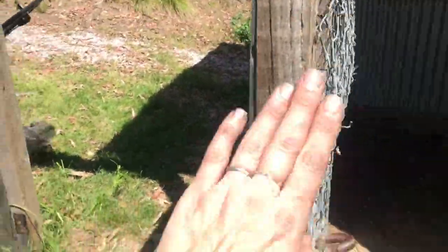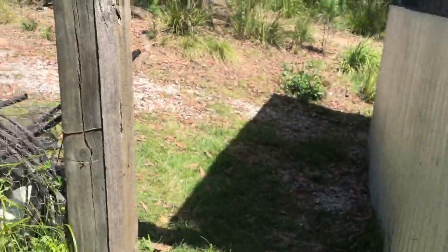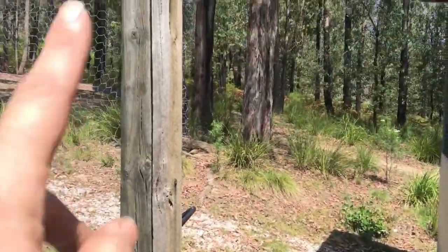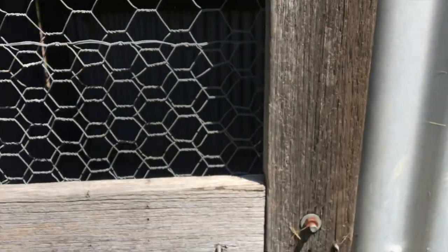And then the last thing we did was take this door, which was previously hinged on this piece of wood to be the door to the orchard. But now that I've started taking down the fence, the door is pointless. So we just shifted it from that post to this post, and now it's the door to the storage shed.